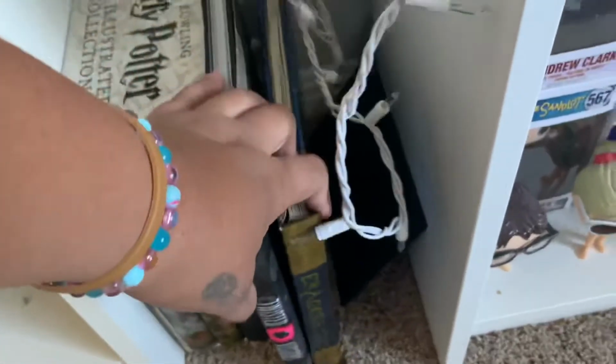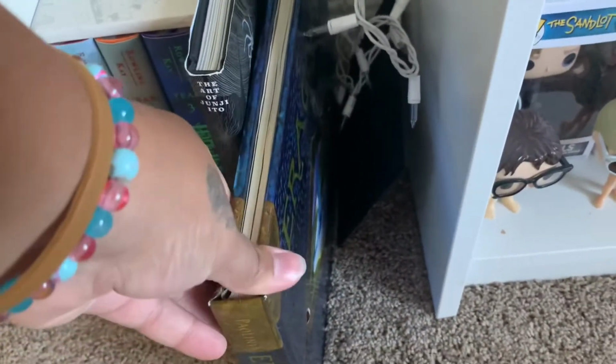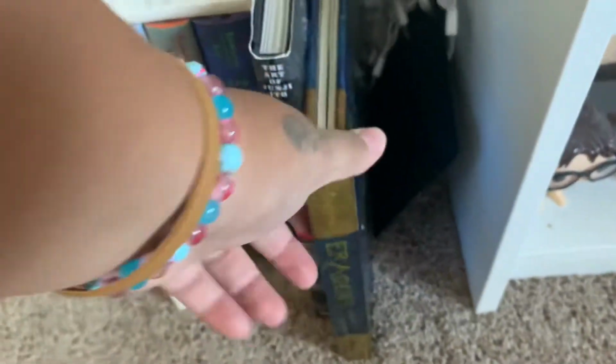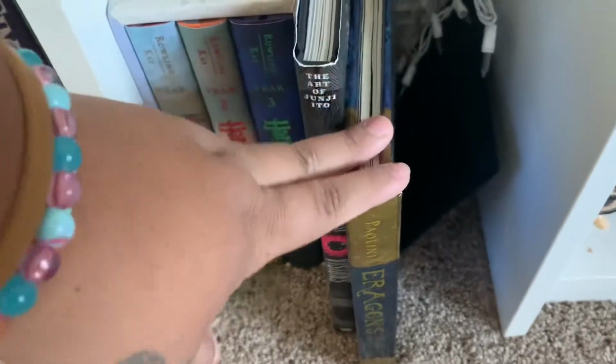Then I have Eragon, which I've had since I was little. It's the illustrations and the world building of Eragon. I don't have the actual Eragon book, but this holds a lot of memories since I had it when I was younger.